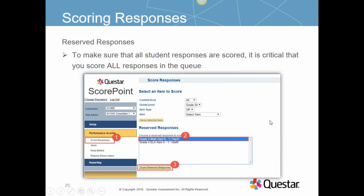So, the reserve responses. In the situation where I had an Unable to Score and it pushed my response into my team leader's reserve response queue, you'll see here on your score responses window, which I call the main page, that everybody has a reserve response bin. Pushing that Unable to Score button is one way something could get into the reserve response bin. It'll push it to the team leader's reserve response bin. But it's really important that all of these responses are scored before you can close out your scoring project. There are other ways that items could end up in your reserve response queue, and I'll talk about those in just a second.